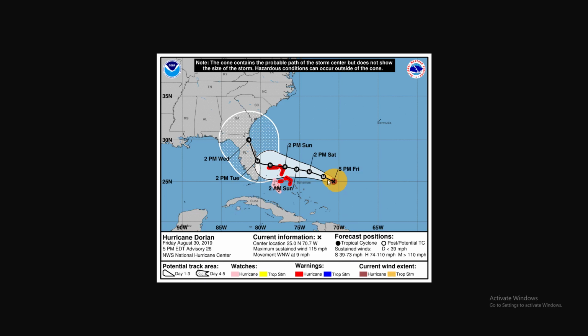You can see here the current wind extent. This is where the yellow is. That's tropical storm force wind. And then the red is hurricane force wind. Also the red areas in here, those are hurricane warnings. I'm sure you guys can read the bottom here. And then the pink is going to be hurricane watch. So hurricane warnings out for the Bahamas right now. They're thinking we might get hurricane watches finally for the Florida coastline here, maybe even into the morning.